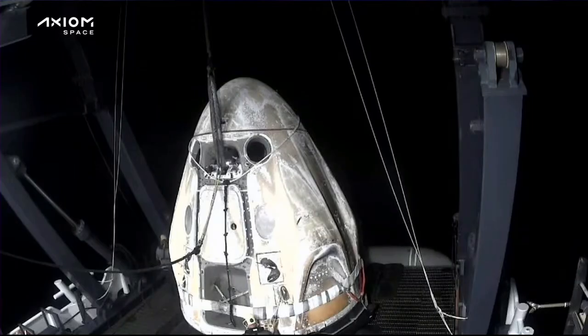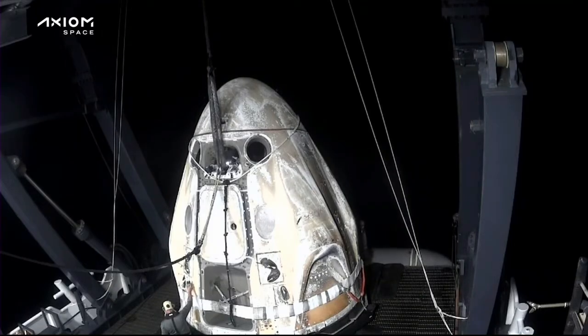Now it's hard to see, but we can still see the windows of the Dragon capsule. They're a little dirty at this point, but those are the two circular shapes on either side of the side hatch. And then we can see up above the side hatch is where those drogue parachutes were located. Also where some of that additional safety harnessing rigging is located.